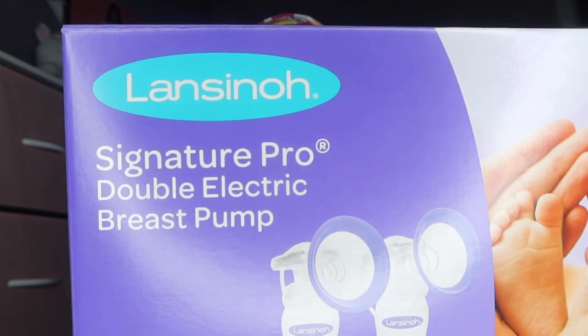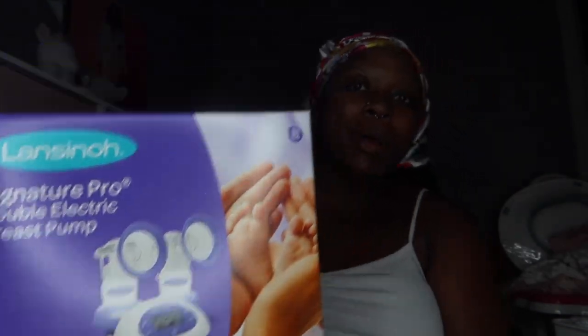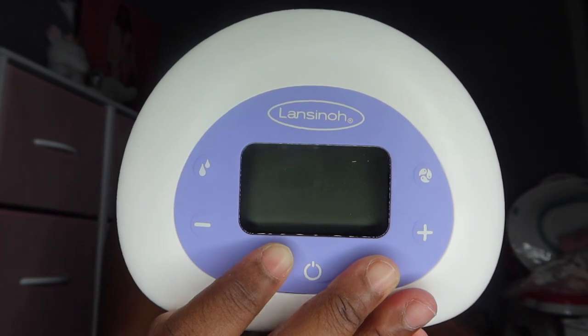I am so excited to be opening up this breast pump. Y'all, look at it. This is the brand. Now, I have no idea how to even pronounce this brand. I got it free with my insurance, so why not? Like, why the hell not? So this right here is the breast pump itself, and I think it runs off of batteries and it charged at the same time. Let me see. I know I have a charger, a battery charging piece. Let me see.